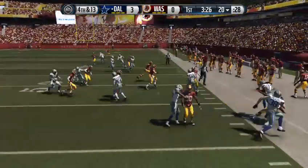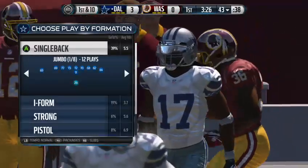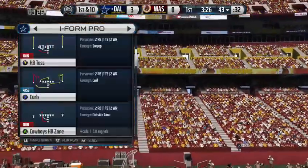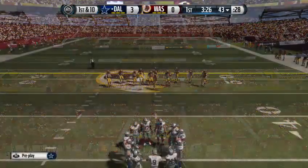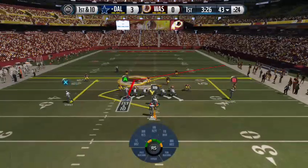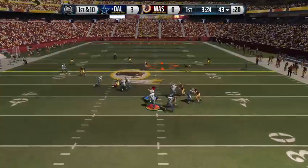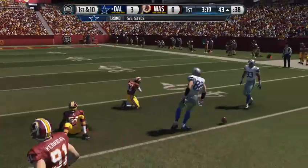From the 31. 49-yard punt. First down here. Offense lines up here. Looking across the middle. Witten's got it. And a first.